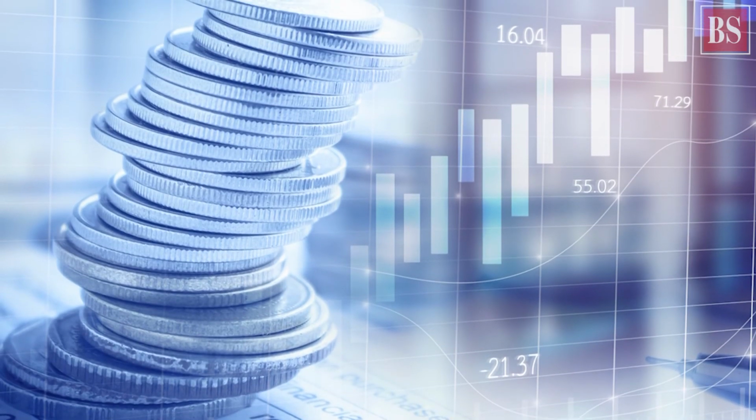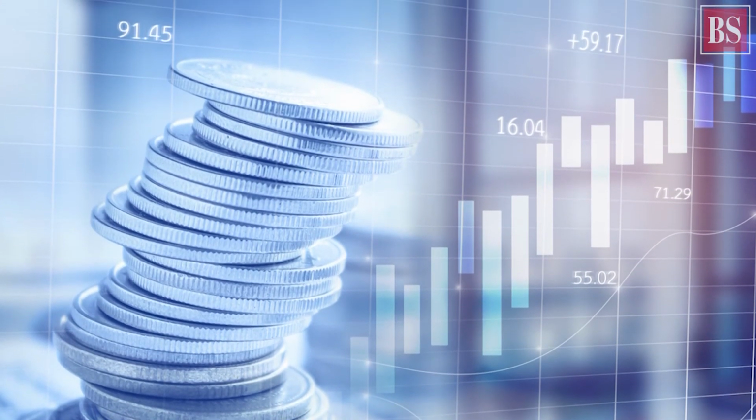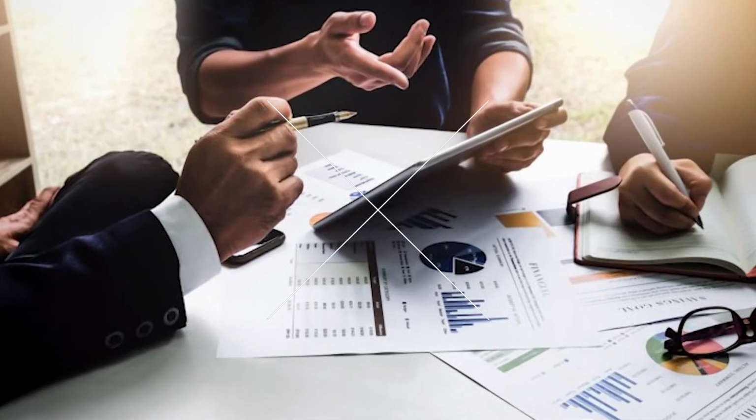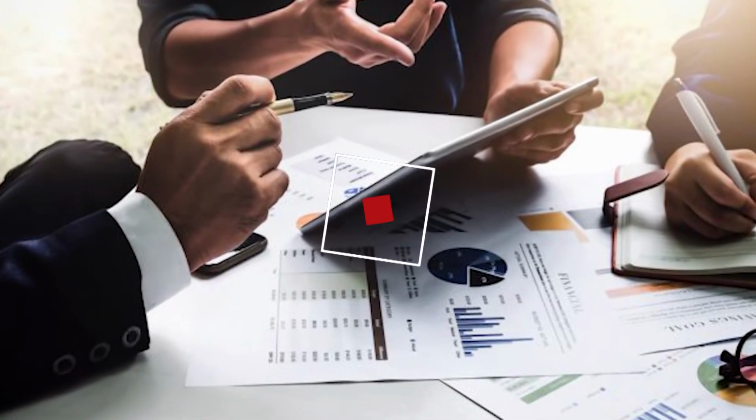ELSS funds are a smart way to save a lot on your tax outflow. But you need to bear in mind that the returns are not guaranteed. Consult your financial advisor before investing.